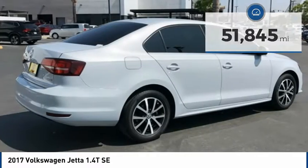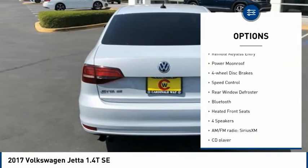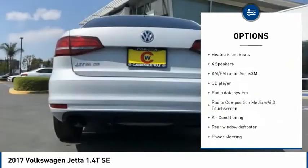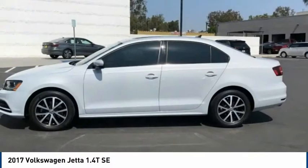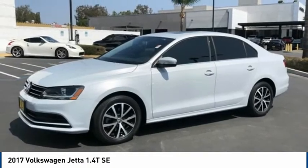Here are some of this vehicle's great options: electronic stability control, brake assist, traction control, remote keyless entry, power moonroof, four-wheel disc brakes, speed control, rear window defroster, Bluetooth, heated front seats. Your new ride is just a phone call away.